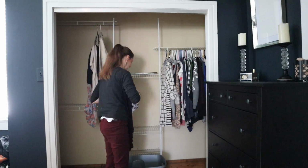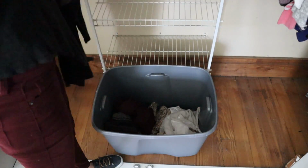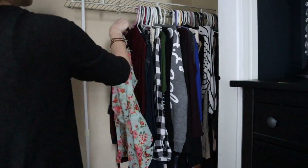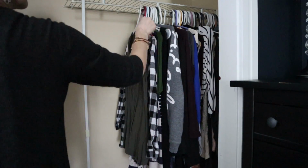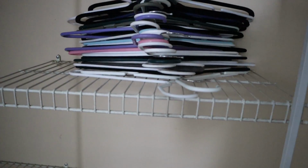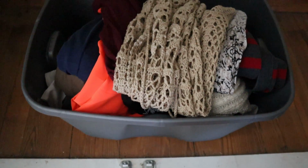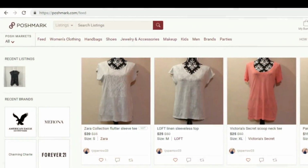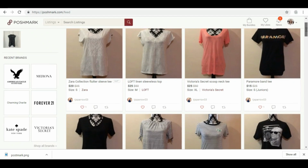I actually do go through my clothes pretty regularly. I have this unwritten rule for myself that if my one little bar in the closet is full and I can't fit any more hangers in there, then I start going through and getting rid of things I don't want or need anymore. I did that here, and I was pretty proud of this big stack of hangers and this full tote box full of clothes that I could take over to Poshmark and make a little bit of extra cash with and sell.